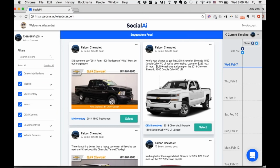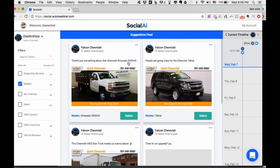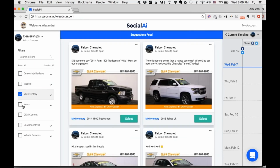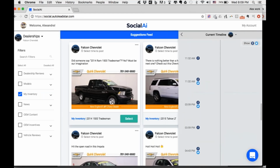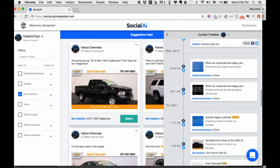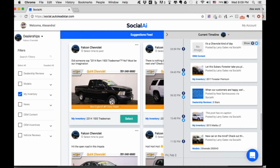First of all, we have a lot of different types of content on SocialAi, and we suggest that you post a pretty reasonable variety of content types. One thing that makes this really easy is to just deselect all of them and do a models post, and then you can move over to the next category, and that way you can make sure to mix things up quite a lot.